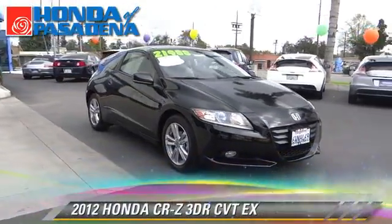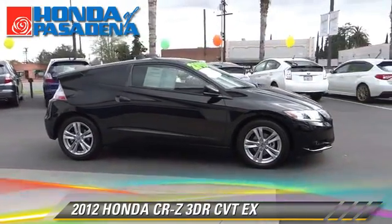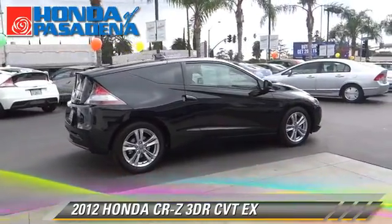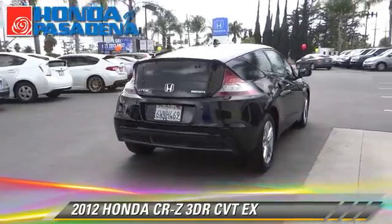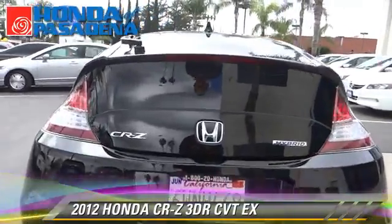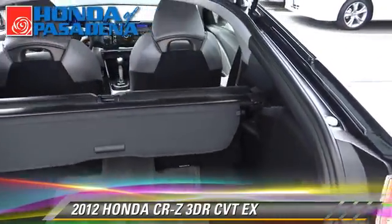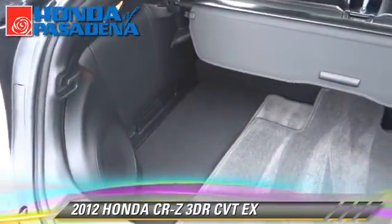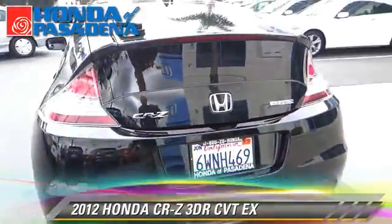With an automatic transmission, this vehicle, with fewer than 5,000 miles on the odometer, is well equipped. This Honda features dual front airbags, power door locks, and a CD player. Safety features include fog lights, traction control, and stability control. Comfort and convenience features include power windows, cruise control, and Bluetooth wireless. Give us a call to schedule your test drive today.